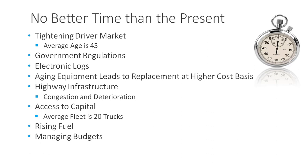We've seen spot rates, whether you're watching it through the DAT numbers that come out weekly, or you watch the Journal of Commerce and look at their numbers in terms of spot rates on both truckload and the intermodal market. They are going up, and this is a good way to find those lanes that you can transition from truck over to intermodal, save yourself 15 to 18%.